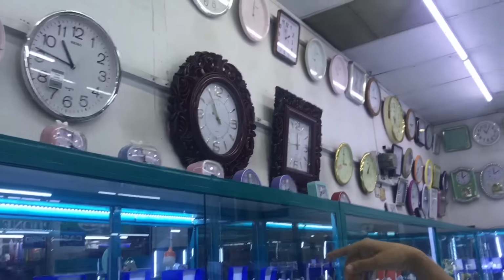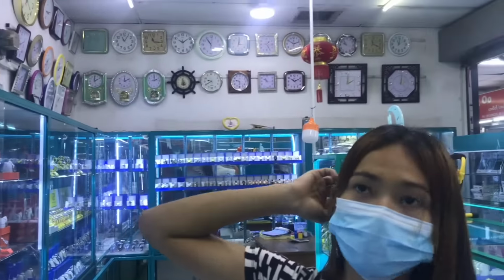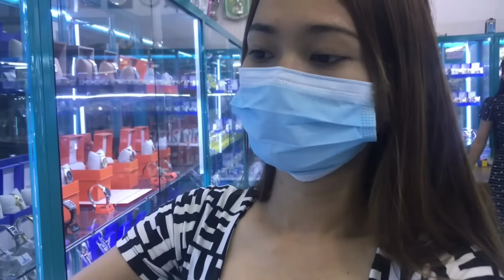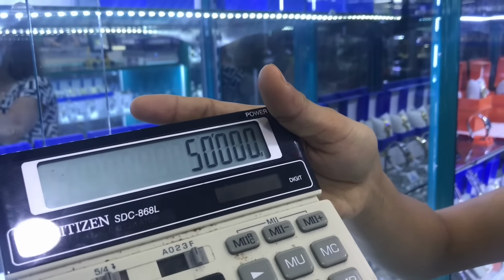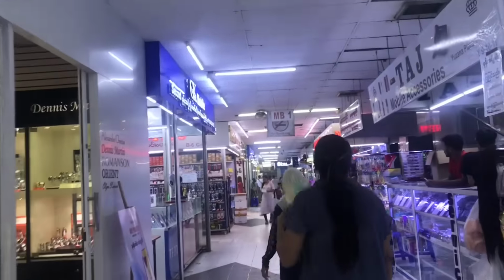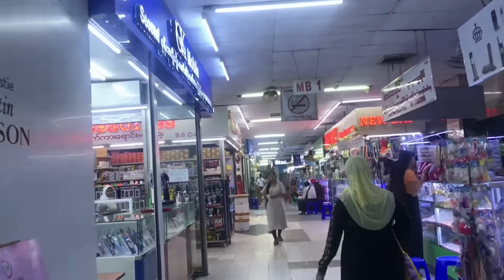Made in Japan. Japan Seiko. Seiko how much? How much? Seiko watch. World watch. Yes. 50,000. Oh. In this floor you can get various kinds of watch, cosmetics, electronics and mobile phone.